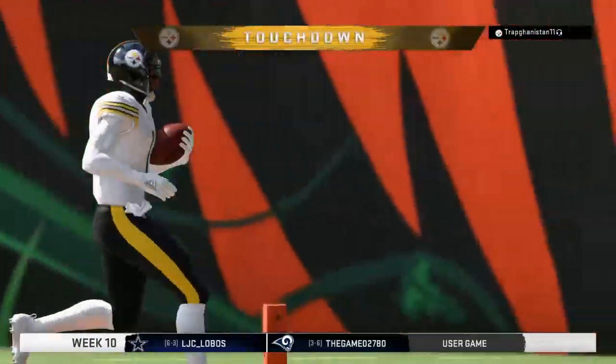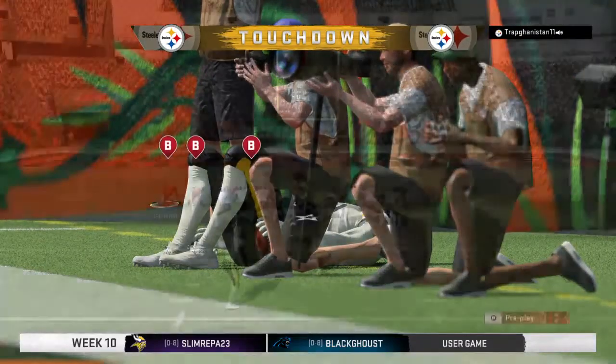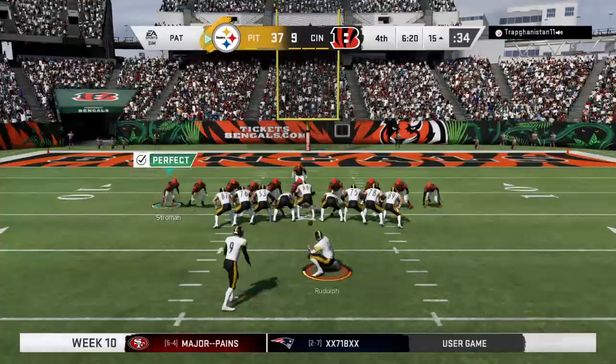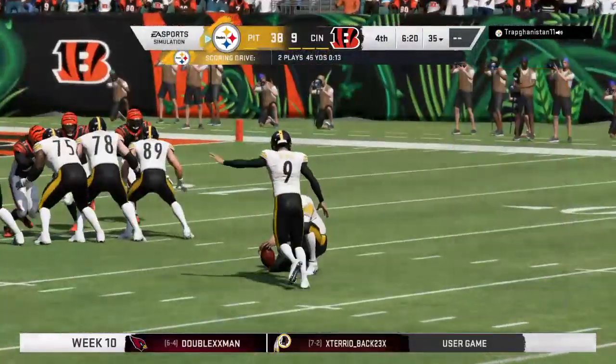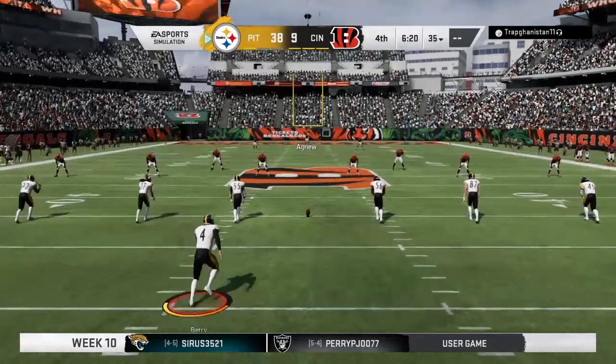And into the end zone. Touchdown, Pittsburgh. Juju Smith-Schuster, his 2nd touchdown on the season. And the Steelers, they broaden their lead. Boswell good with the extra point. And the decision to just kick the extra point winds up successful.